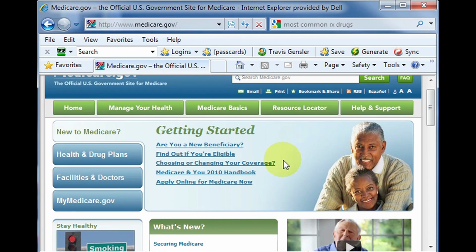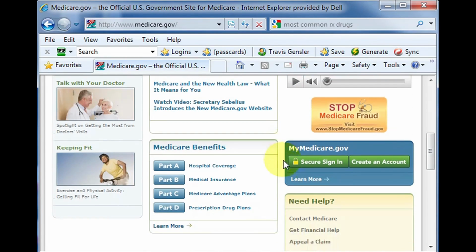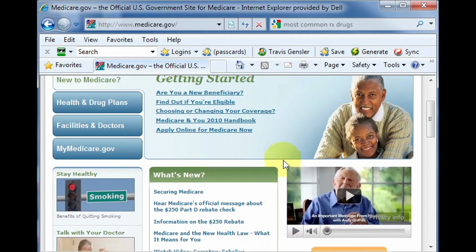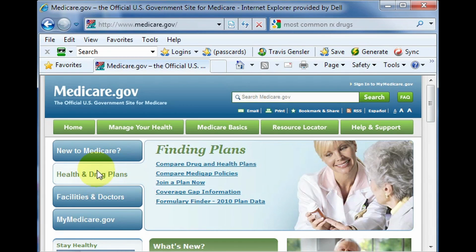The site is loaded full of educational information that's good for you to know if you need to research something. There's all kinds of information. Just scrolling up and down here so you can see this is all on the front page. But for what we're going to cover today, which is figuring out what the best prescription plan is, we're going to look right over here where it says health and drug plans on the left hand side. So once medicare.gov is up, click on this little blue button right here, and that'll take us to where we can select we want to compare drug and health plans. So go ahead and click on that.